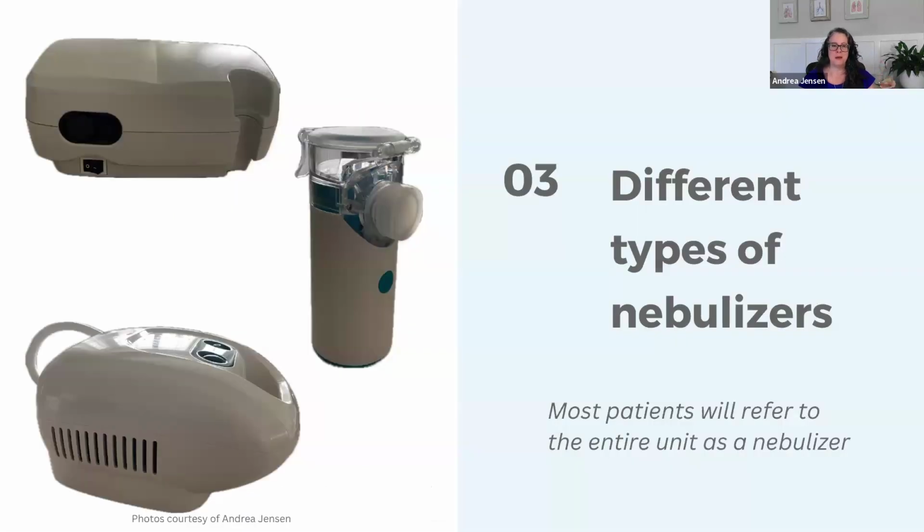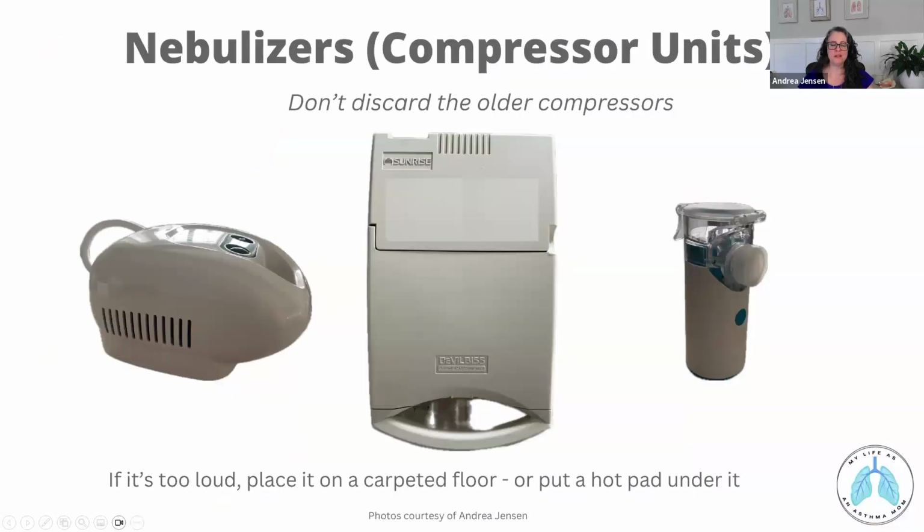These are different types of nebulizers. Most people will refer to just the entire thing as a nebulizer. We know that these two on the left, the big ones, are compressors. And then that's my little travel nebulizer there. So if you have one of these big old school nebulizers, this is Big Bertha. We've had her 24 years.